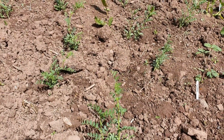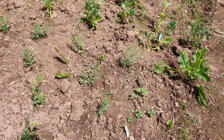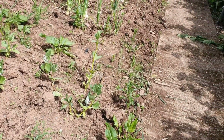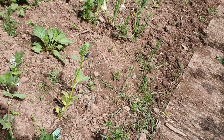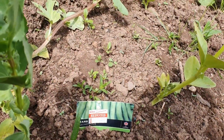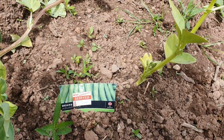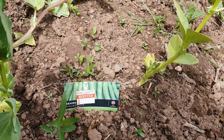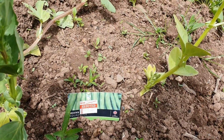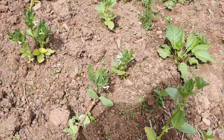So then we've got the bargain basement broad beans that Dad got, and these were reduced to £1 in the shop, and these are the Aquadulce, and yeah, they were in the pot a long time, quite pot bound. We'll see how those do.